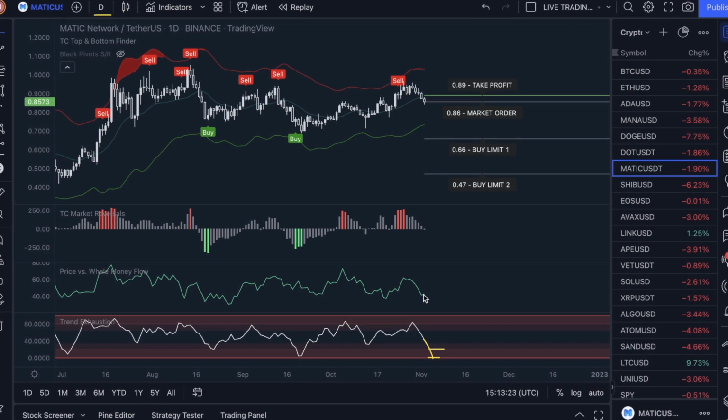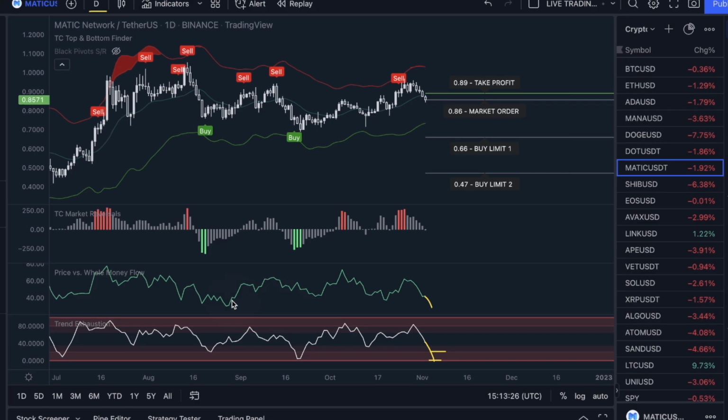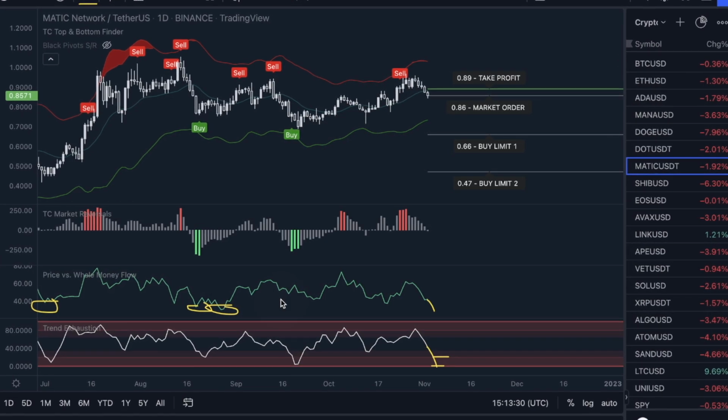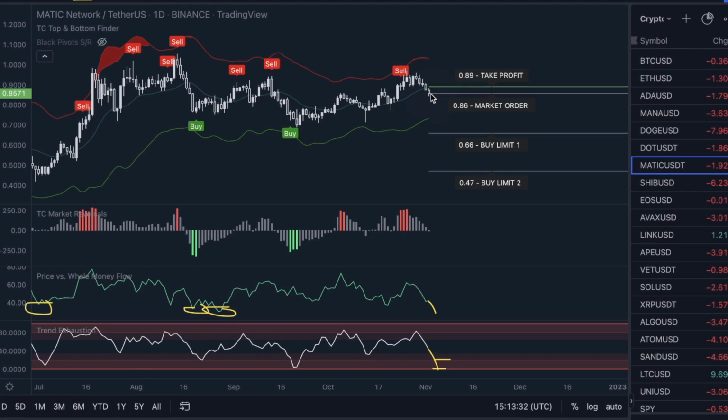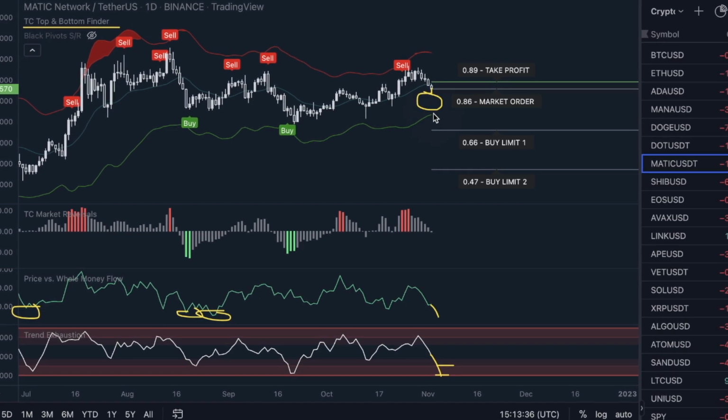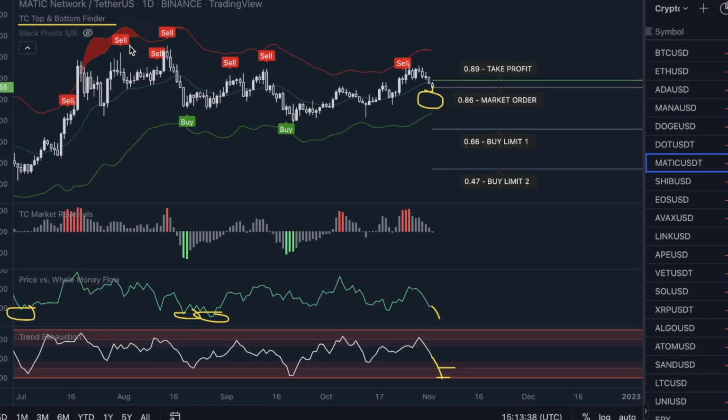Number two, wait for well money flow to be low. And you're like, how low does it need to be? Just look at the lower values in the past. That's all you guys need to do. It's not complicated over here. Wait for it to be low. Then wait for a buy signal to come out for the top and bottom finder on the daily or the 4-hour time frame. You can set up alerts for the top and bottom finder.